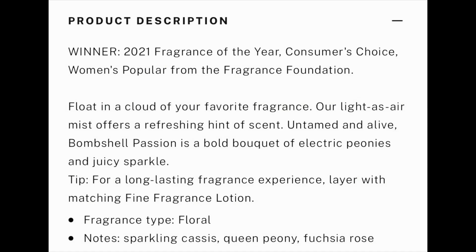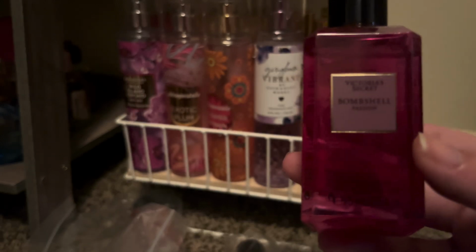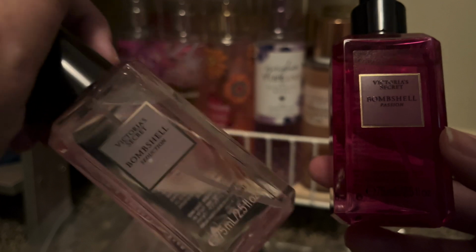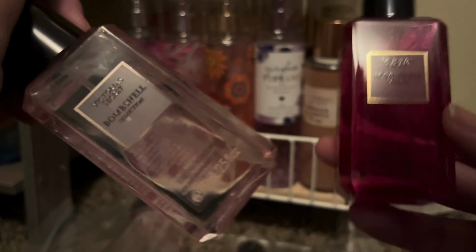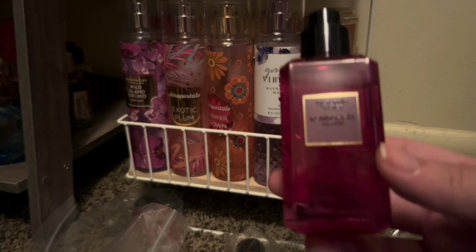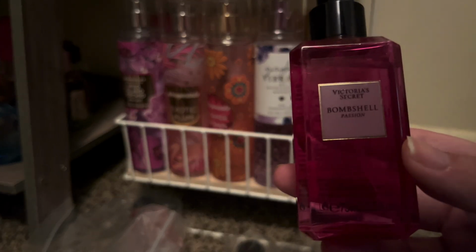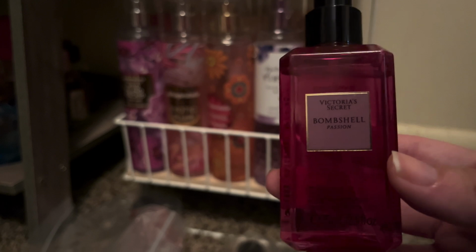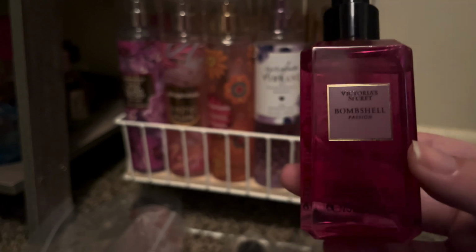Oh yeah, absolutely. This is really, really good because it's a lot stronger than the other flanker of Bombshell. This one's more of a pretty, elegant, feminine type of fragrance. And this one is more of a nighttime fragrance. I believe this has got some berries in it of some type. It's almost juicy. It's sweeter. It's stronger. Really, really good.